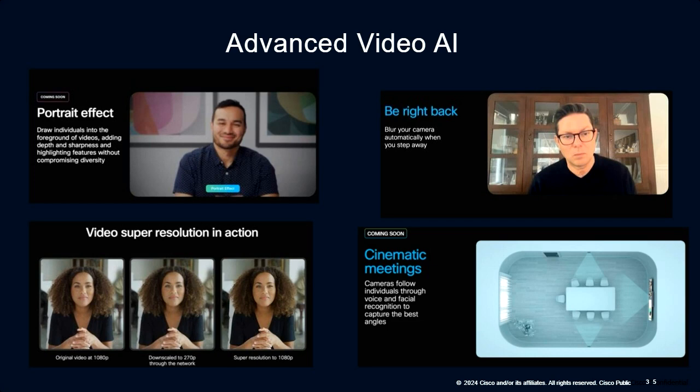This slide shows a few. The portrait effect sort of highlights you, blurs the background, with a little vignetting in the corners, really to put your face front and center. Be Right Back is stepped away now, I believe, so that feature has changed slightly. Mike Brooks is a big fan, of course.